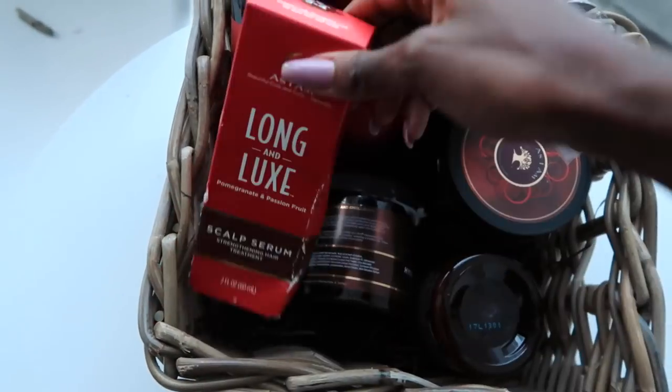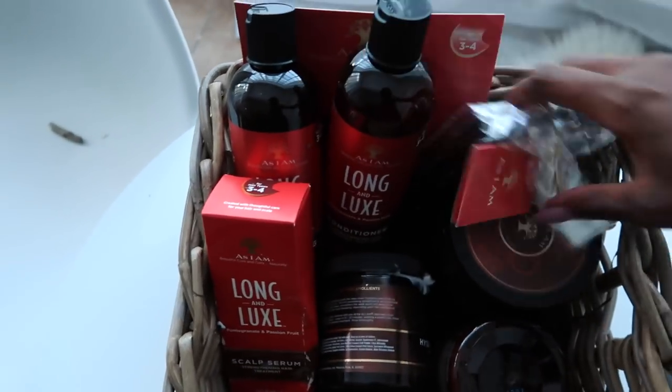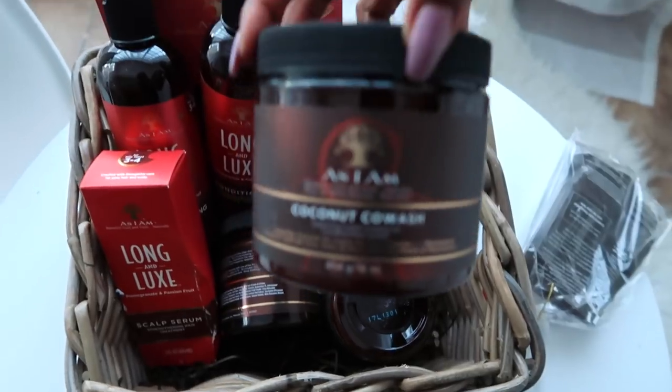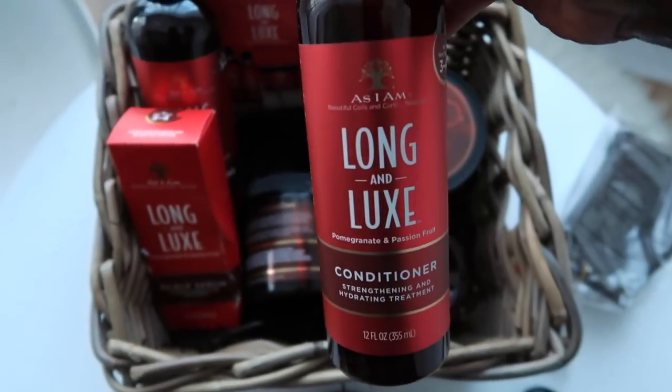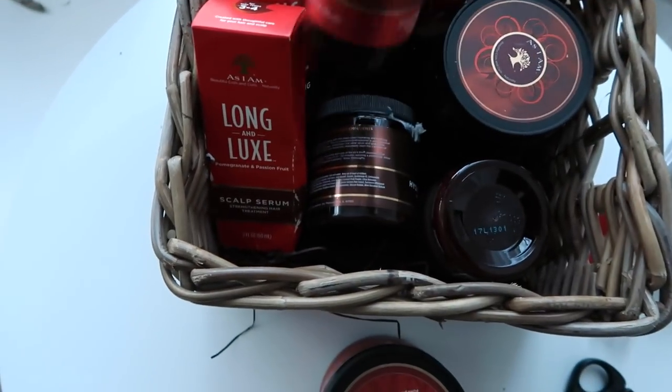And then they have scalp serum, they have a shampoo, they have a conditioner, they have, I don't know what it is, and then they have the coconut co-wash. So this is the only product I've tried out of everything. I think this is a new collection. This is the long and luxe. I've seen people talking about this on Instagram. I've never used them. I don't even know if As I Am products are sold in the market. I'm not quite sure if they're available in Kenya. I know you can get the coconut co-wash at Super Cosmetics, but I'm not sure about anything else in this collection.